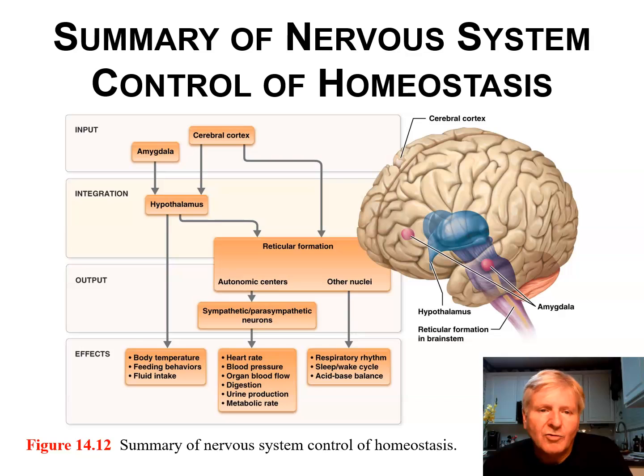So, in summary, you can see the cerebral cortex, of course, is going to have ultimate control. Amygdala, of course, remember the amygdala is in your limbic system. It can also have some control on the hypothalamus. Okay, so the cerebral cortex and amygdala activate the hypothalamus and reticular formation in the brainstem, and in turn, the autonomic centers regulate the sympathetic and parasympathetic output, and the hypothalamus regulates body temperature, many of your feeding behaviors, fluid intake. Your sympathetic parasympathetic neurons regulate your organs like heart rate, blood pressure, organ blood flow, digestion, urine production, and metabolic rate. And then your other nuclei in the reticular formation regulate the respiratory rhythm, sleep-wake cycle, and your acid-base balance. Okay. Of course, this is also regulated by the hypothalamus.